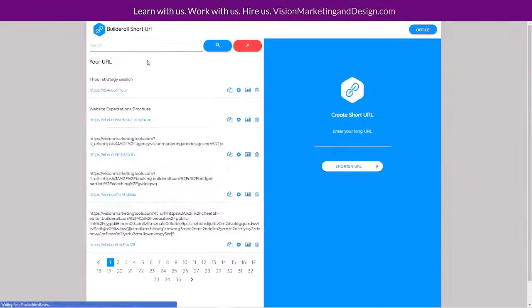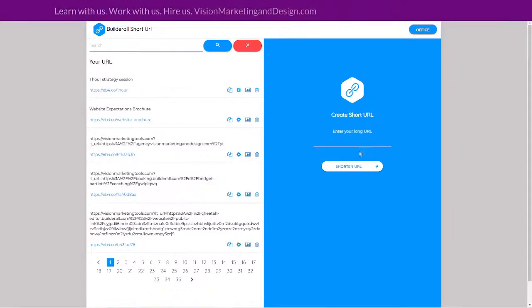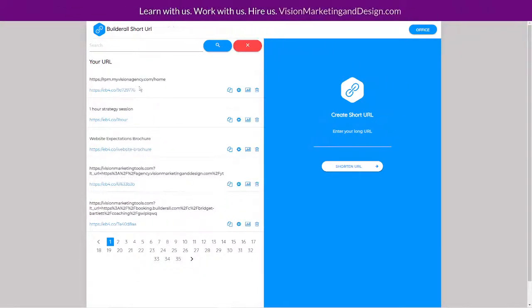Okay, so here is the URL shortener in Builderall, and if you click here and paste your URL and then click shorten URL, you'll see now that we have our own shortened link. If you want to use this, this is what you're going to submit for the solo ads. This is a trackable link. If you click here, you can actually track this.